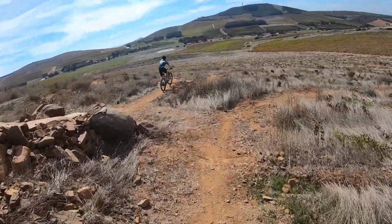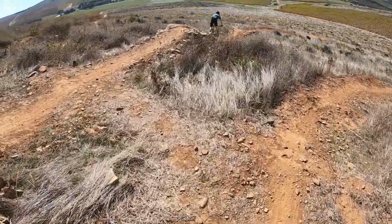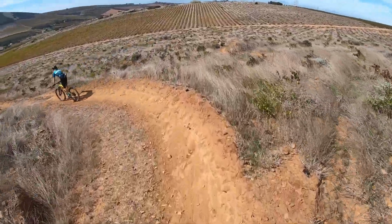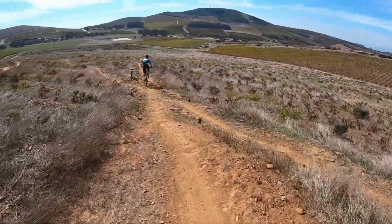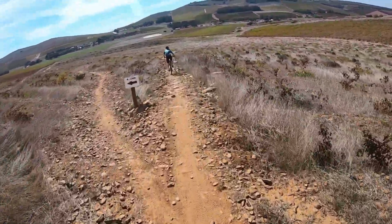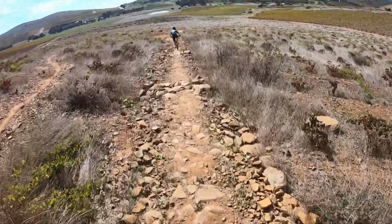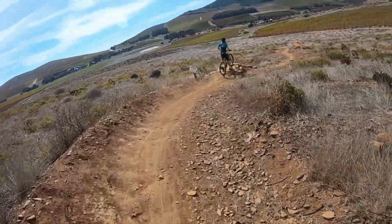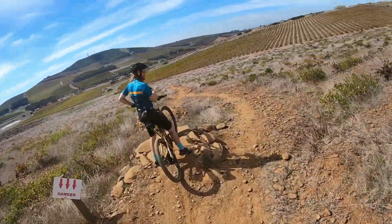So naturally, I chickened out. You also have the B-line option here. This section feels like it should be called We Will Rock You. Which then meets up with the rock gap jump.